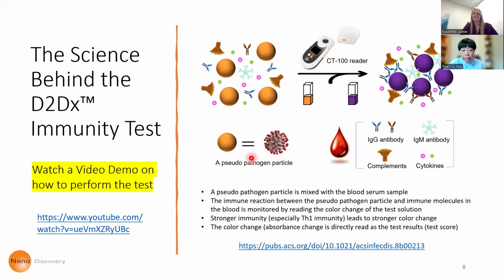So basically in this test, we have a key reagent, which, I can tell you probably the little secret, is made from a gold nanoparticle. Actually, indeed, it is gold. But this little nanoparticle is made to look like a fake virus particle, but it doesn't really have any of the biological activity, like carrying RNA, DNA, or doing anything. It's actually classified as a non-hazardous chemical material. But they look like a virus particle.